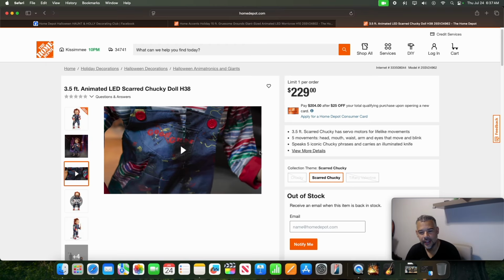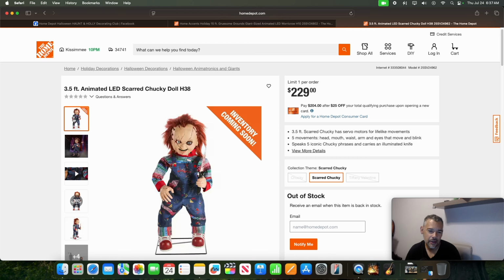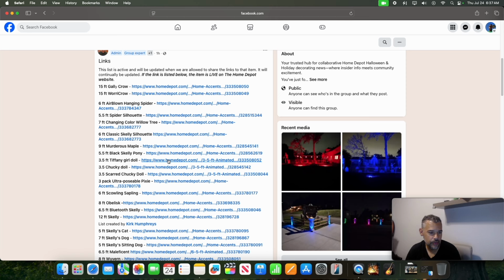Yep, like that one a lot better than the original one that came out last year. I don't know. He's decent. I don't know how to rate it as of yet. He's one I have to see in person because the first one had a lot of issues. But if it works and everything's fine, I definitely think he's worth picking up for sure. But he's cool. All right, so we got Chucky. Let's see what else.